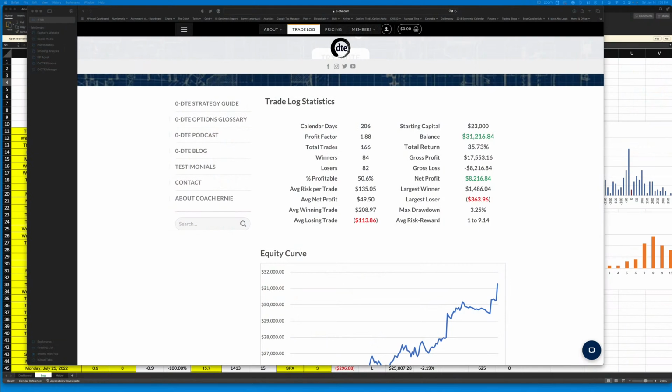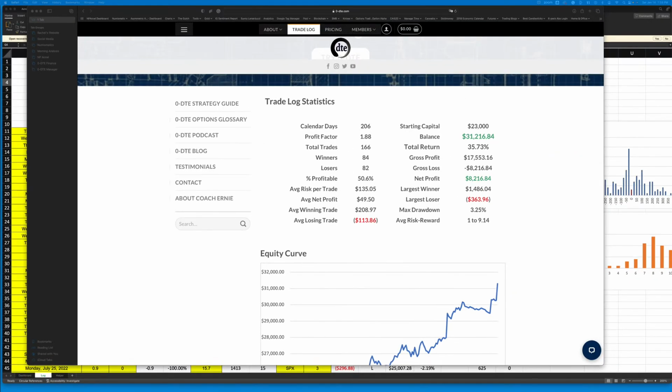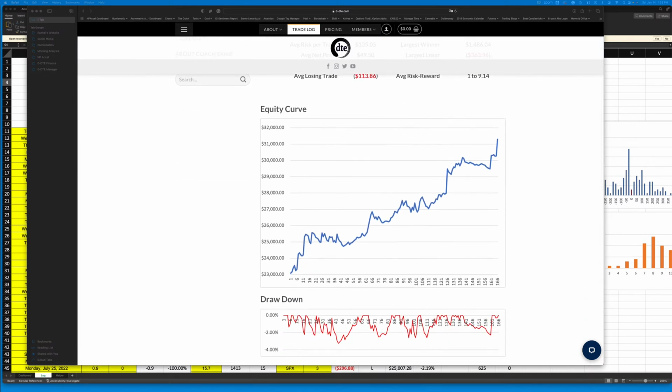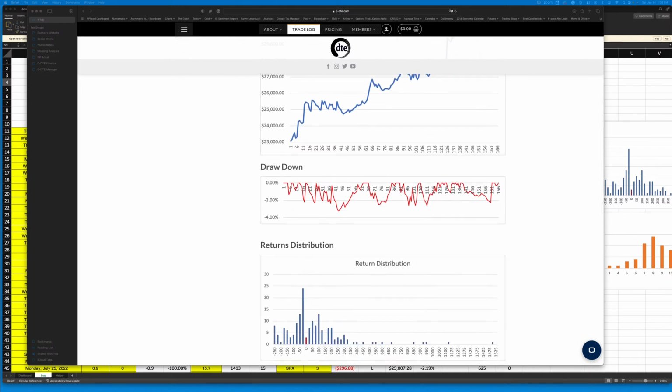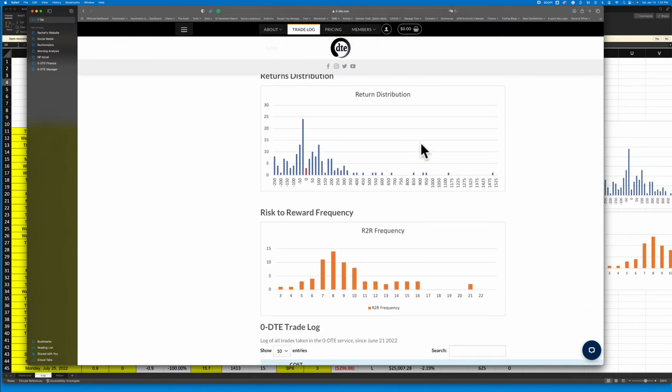So there you go. There's our performance. Let me make this a little bit bigger so you can see this. There it's nice and big, so you can see it perfectly. And there's the equity curve. And then the drawdown. The drawdown is the lowest point that you had after a previous high. So your previous high will go to 0 on the drawdown right there, and then whatever the lowest point is that it goes to after that. I had a drawdown here and a drawdown here, but from the previous high to the drawdown, it's never gone more than 3.25%. And then here's the return distribution and the frequency.